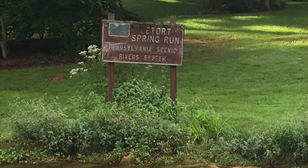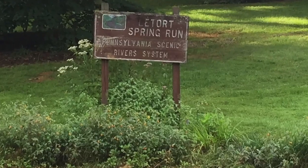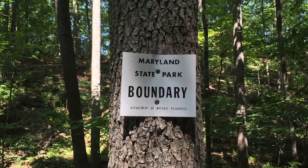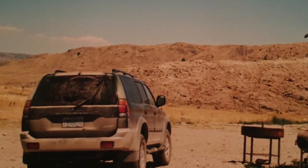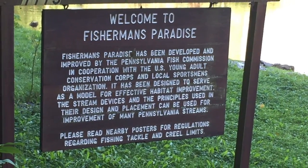My plan is to start off in my home waters in Pennsylvania and Maryland, and then expand my trips out west. So come along for some fun fishing in fantastic waters. Today I'm fishing the Chattahoochee in Georgia.